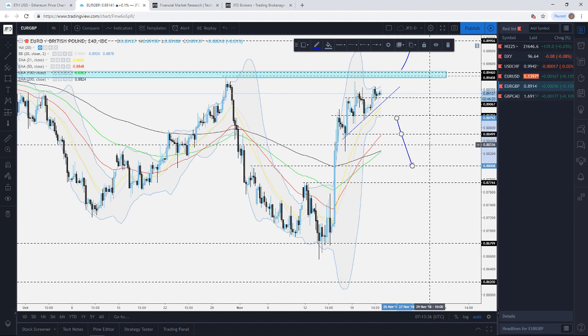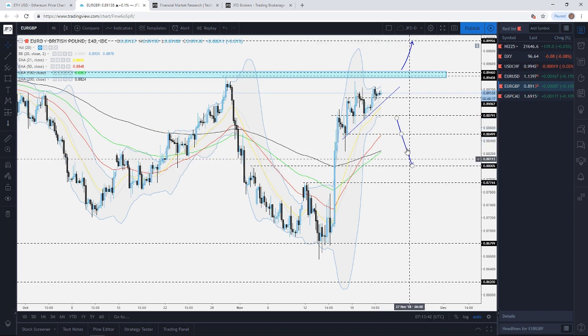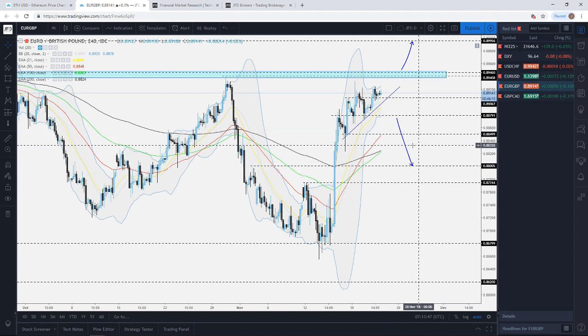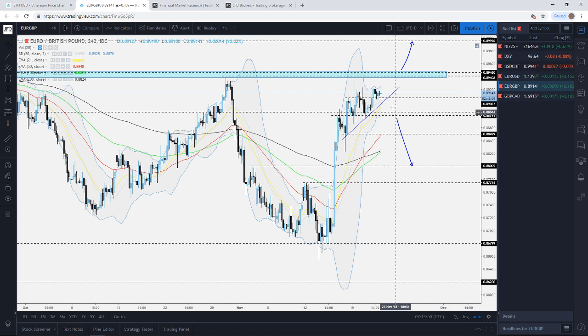at least potentially driving this one towards the 0.8850. But if that doesn't hold, further declines could be possible. I do have an arrow here drawn towards this 0.88 level, but of course that's a bit of a long shot here from where it is right now, but nevertheless, keep your eyes on it.